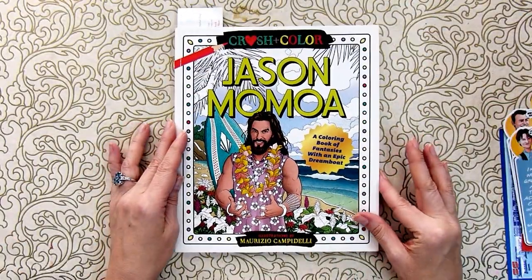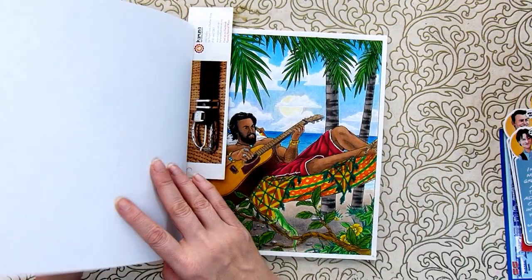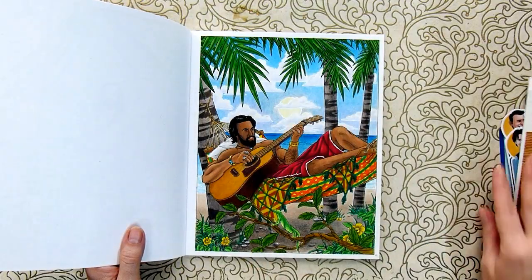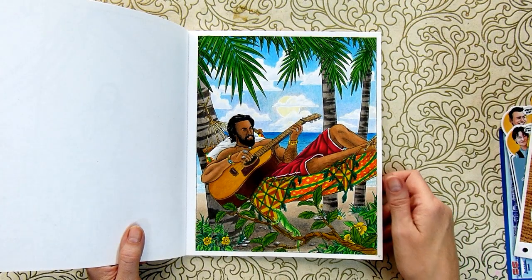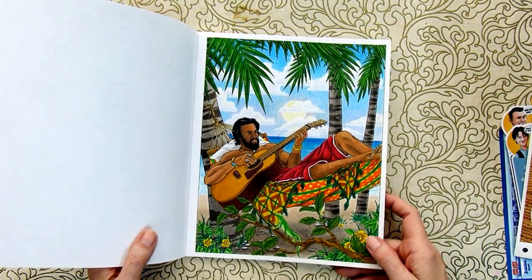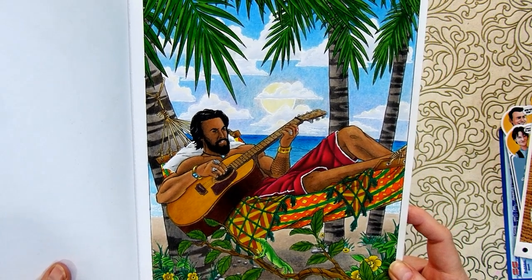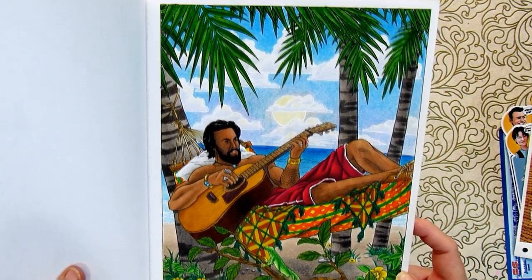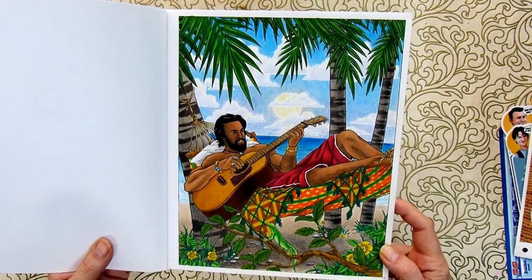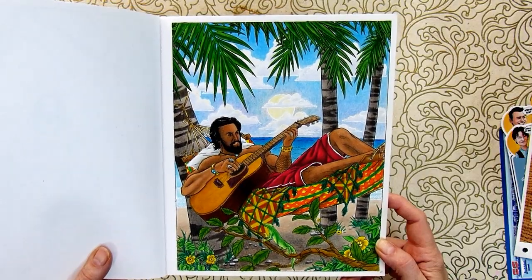Jason Momoa coloring book by Maurizio Campidelli. And here we have handsome Jason. And that was for the prompt hammock, not guitar, as one could think, but hammock. Jason is very suntanned here. I kind of like this illustration, atmospheric.